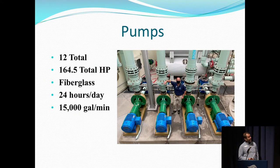Now we move into the pumps to start with. This is what moves all the water for the aquarium. You can see the pumps here. We've got 12 total pumps for tropical reef. We've got four big ones just to move water through the filters. We have another six just for recirculation of the water.